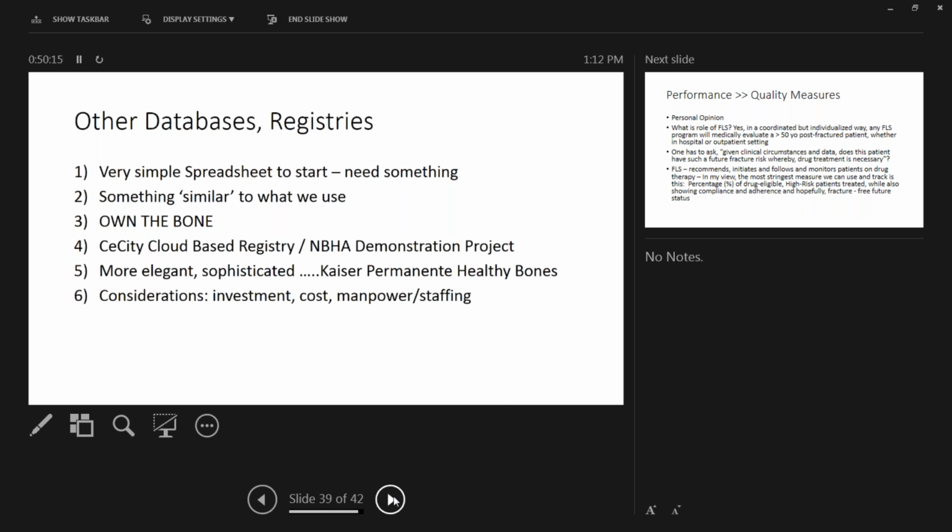The Own the Bone registry is very useful, and I would encourage you to go to the Own the Bone site, look at their registry, and look at their publications on what their registry has been able to show in a large cohort of patients. The NBHA, with funding from Merck and a cloud-based registry, showed at MedStar Georgetown with Dr. Singer, at the University of Pittsburgh with Dr. Greenspan, and at Creighton with Dr. Reckner, that a registry can help you measure better, report, and get more of the right things done.